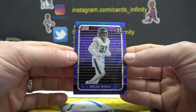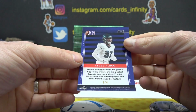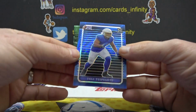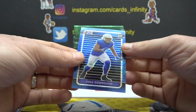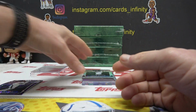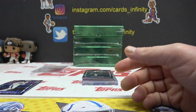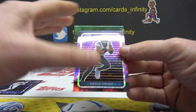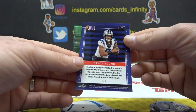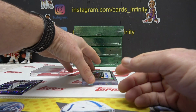AJT, no one took me up on it. No one gave me 1,000,000-to-1 odds. 4 of 4, Kaylee Ringo. Tuli Tupeloto. 2 of 6. Jordan Battle, 7 of 7. Bryce Young, 1 of 1. Bryce Young, 1 of 1 to go with your Puka 1 of 1.